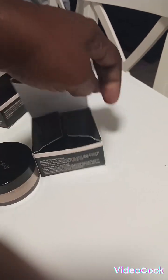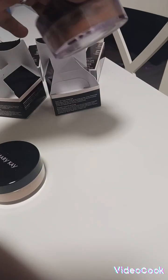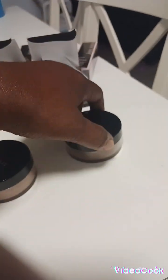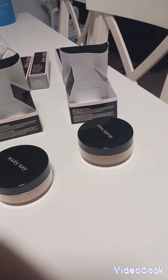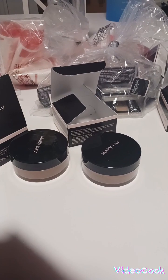So you're now in my kitchen today. Told you I'd be all over the house. So this is medium bronze. Any particular color that you want, I'm going to order the beige and an ivory.